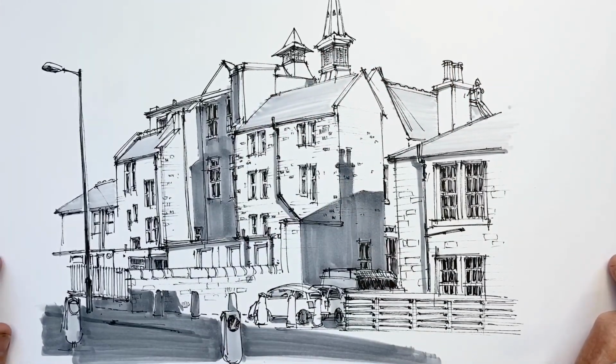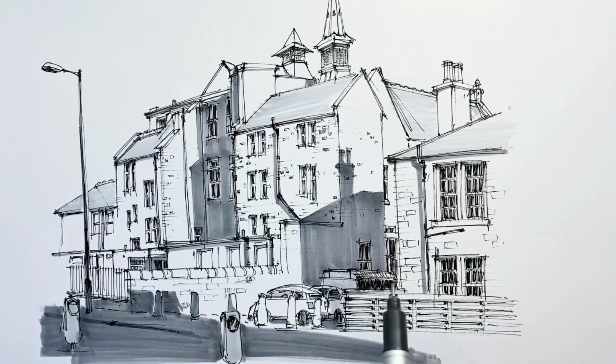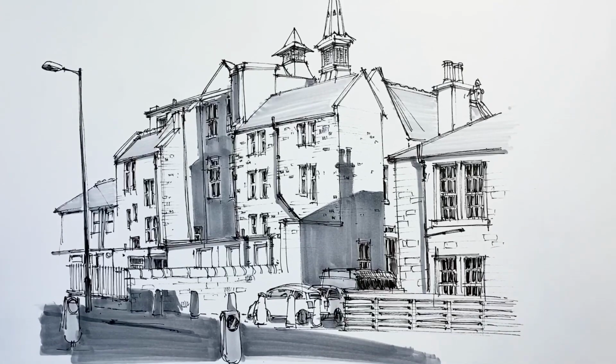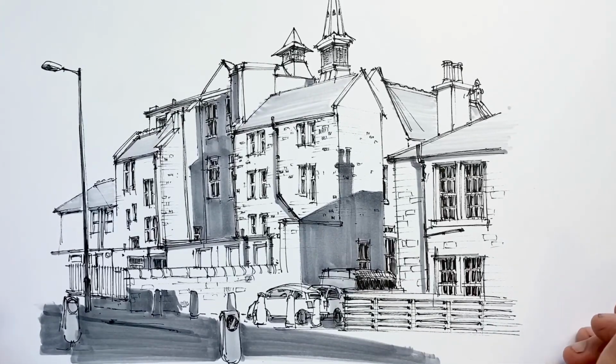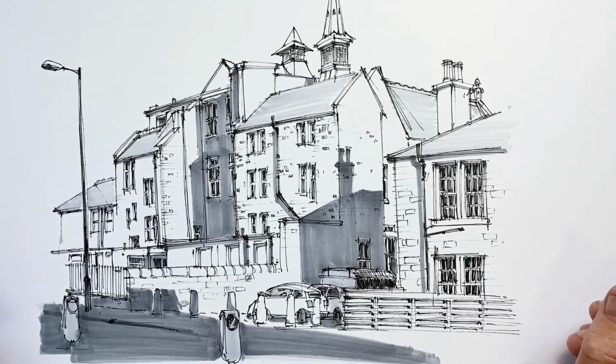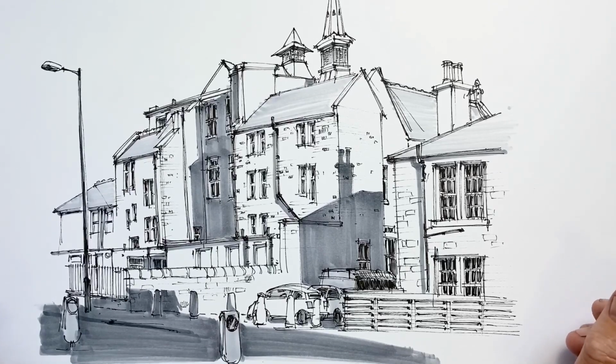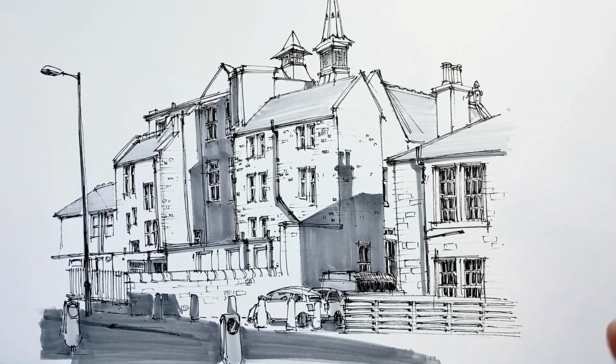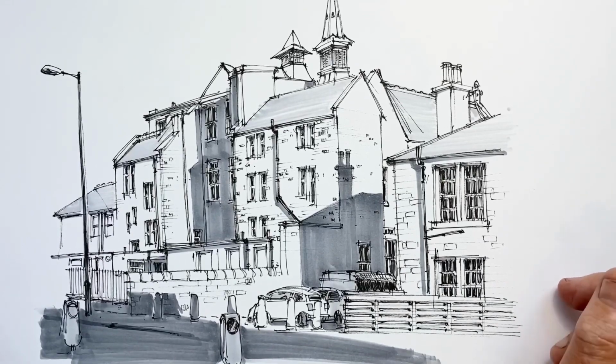G'day, I'm Stephen Travers. If you've not been satisfied that your buildings look realistic enough, then can I suggest paying attention to these 5 areas. Have a look at some of the drawings that you've done already and tick off each of these 5 points and see if one or more of them are perhaps areas of weakness that in your next drawing of a building, you could change your drawing approach, your drawing technique a little bit and see if it doesn't help.